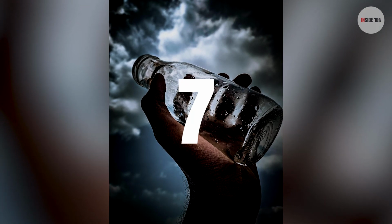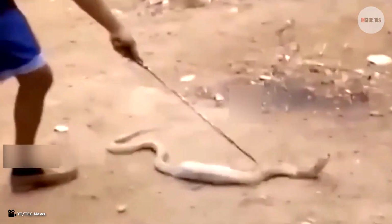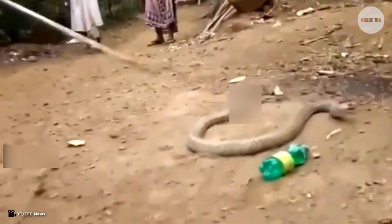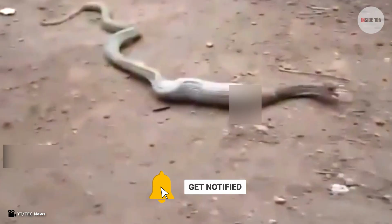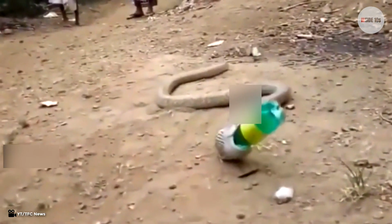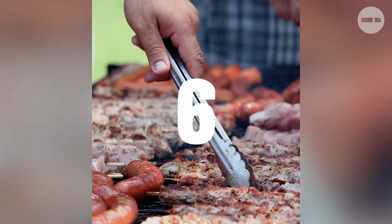Number 7. An empty bottle. This next news might deter you from ever littering again, as most people don't think twice about where their trash goes, but this incident will definitely make you think again before discarding any empty bottles on the ground. As it turns out, this python ended up swallowing a whole bottle on its own, and as it got confronted by the locals, it tried its hardest to run to cover. But to no avail, as the bottle made it impossible to make a quick escape anymore. So, with no other way around it, the python ended up coughing up the empty bottle and running away to safety. Number 6. BBQ Tongs.